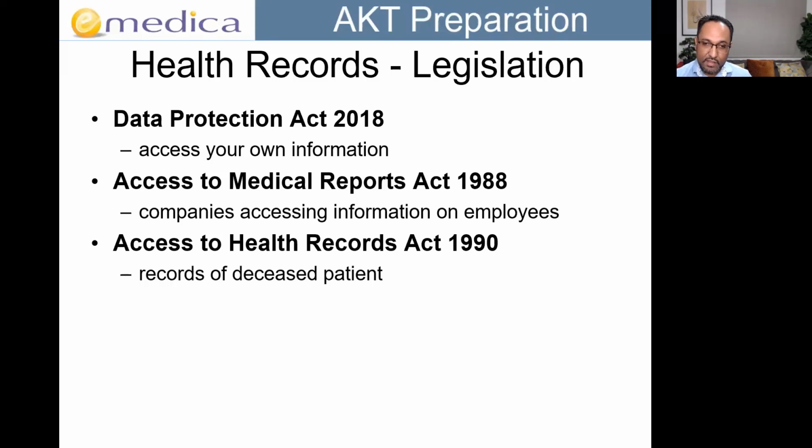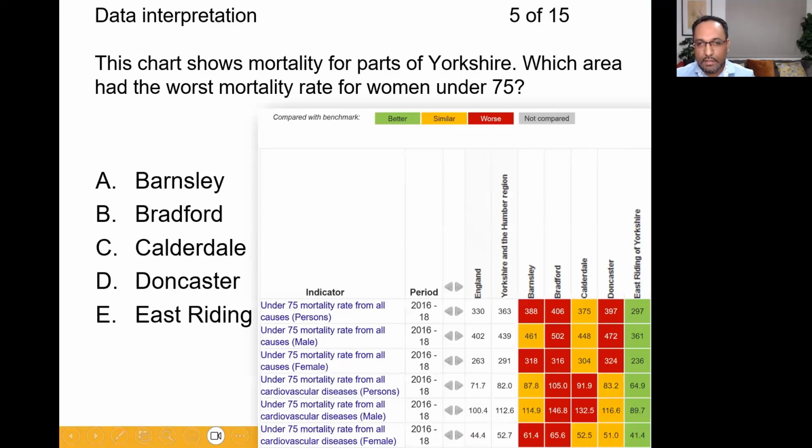And if you want to access records of someone who you've got a legitimate interest to access their record, like your family member, next of kin, or executor of the will, and you think there might be negligence, but they've passed away, then you apply under the Access to Health Records Act 1990. Okay, and that's what this question was about. Okay, this one's about data interpretation.